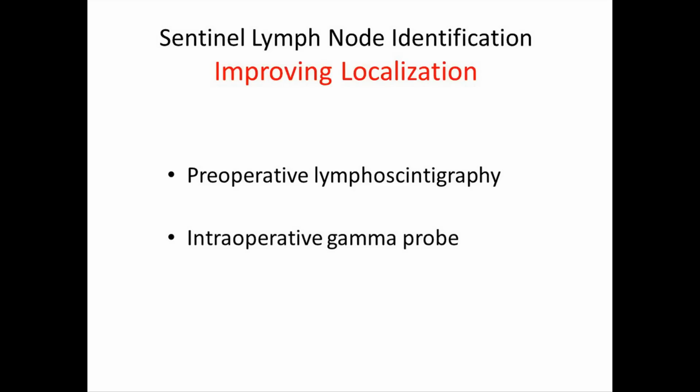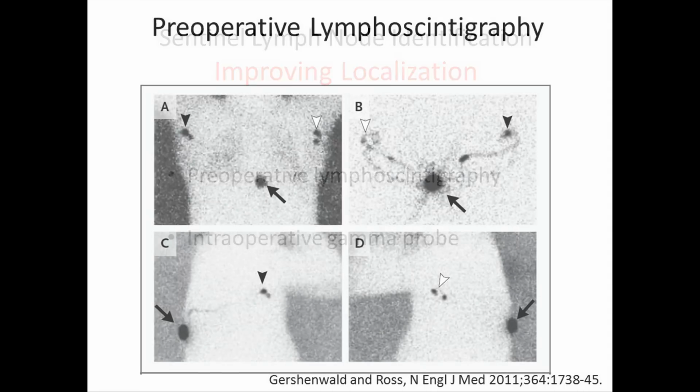And the other is actually taking some of this technology into the operating room, where we can use a device called an intraoperative gamma probe that serves to a large extent like a fine-tuned Geiger counter. And here's what I mean by that.